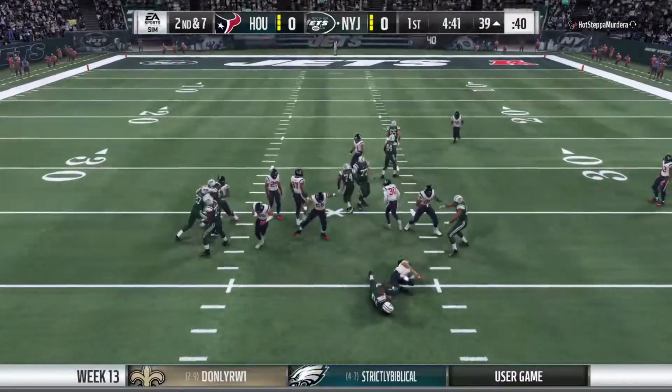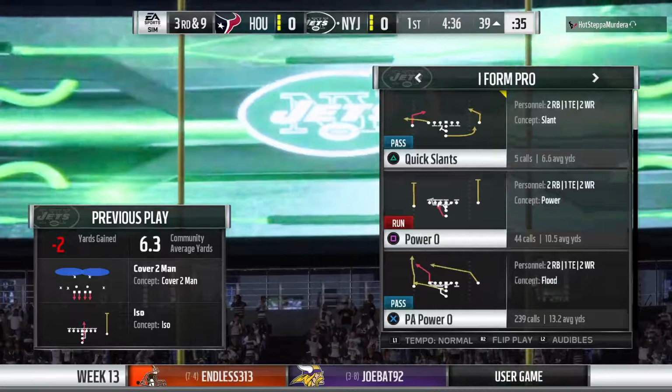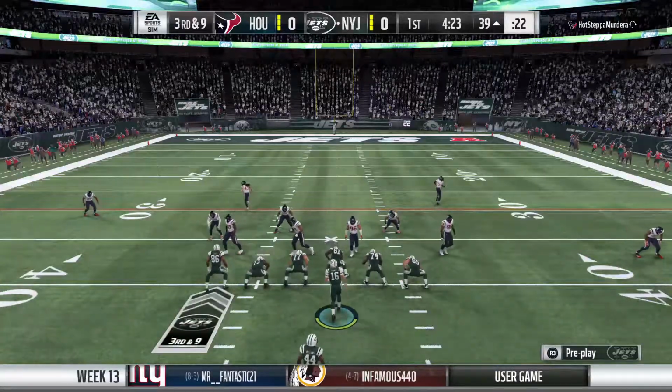This time to the tailback. And a big hit at the end of that one. He's knocked down hard. It's a loss of 2, now third down. They'll need to get it to the 30 for a first. This is third down.